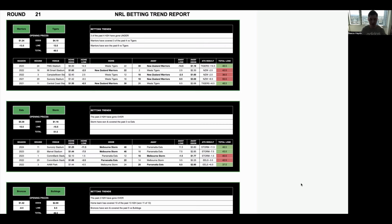And I want you guys to know that when I'm talking about games, I'm not just going off my opinion about teams, which teams I think are good, bad, anything personal. The majority of all the betting decisions I make are based off statistics and actual data analysis of these teams' performances, because that's how you can make the best possible betting decisions.